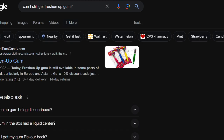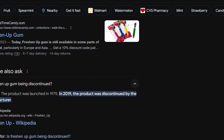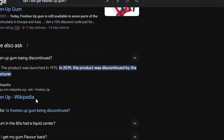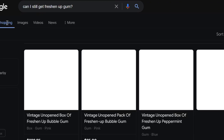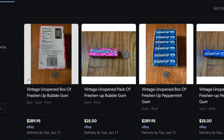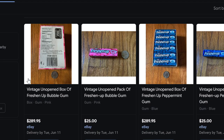let's go right over here. Is Freshen Up gum being discontinued? History: this product was launched in 1975, and in 2019, the product was discontinued by the manufacturer. So, however, if I hit shopping, you'll find that you can still purchase it. If it's just a little bit of nostalgia you just can't do without.